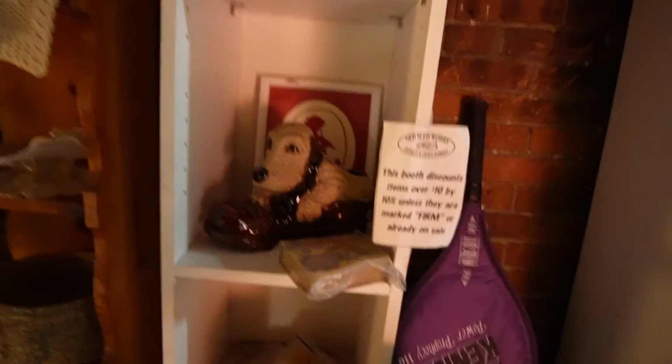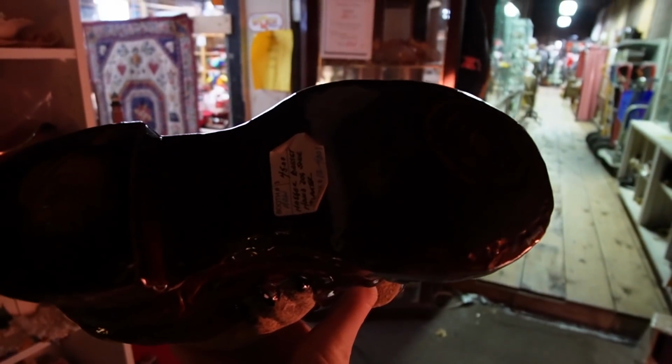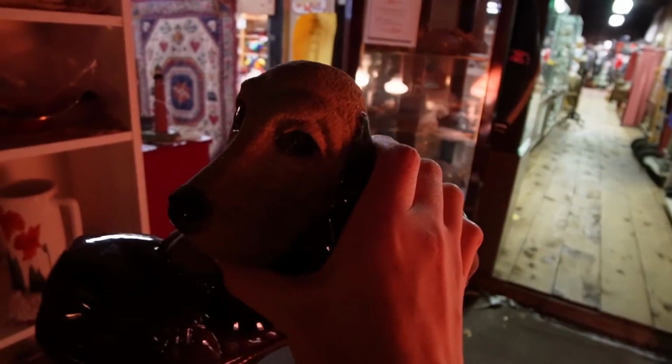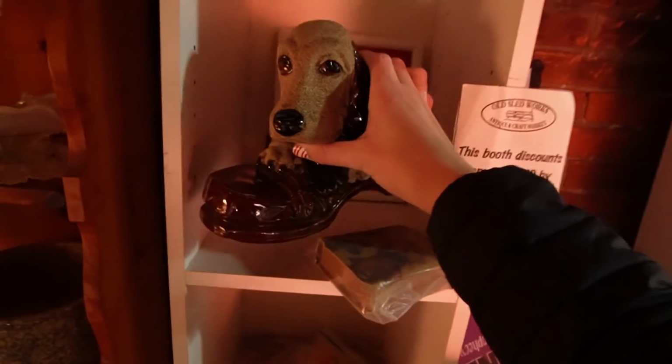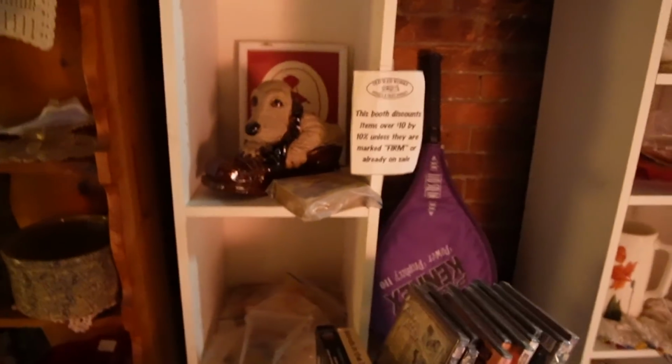Look at that. It's a Hager Hound. How much do they have on this? $45. 25% off. Oh my goodness, he's so sweet. I don't think I've ever bought and sold one of these specific Hager pieces before. I feel like that's the higher end of what I can buy and flip for a profit, though it is still a good deal.